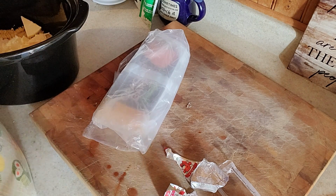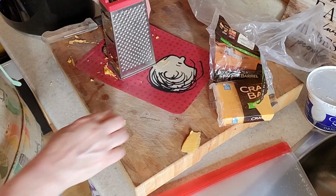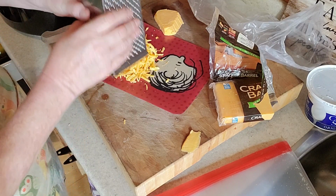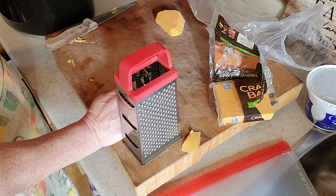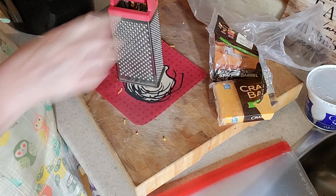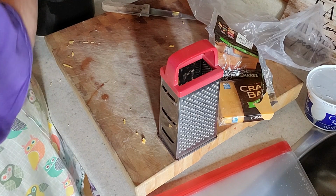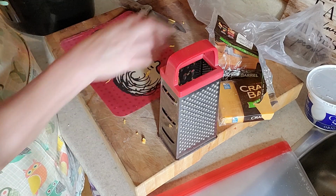Then I have the orange cheddar. I'm going to shred some of this up. I would not recommend the already shredded cheese because that's full of starches and it might dry up your macaroni and cheese. Use your own shredded cheese. I'm not sure how much I'm going to put in, but I'm going to put more.